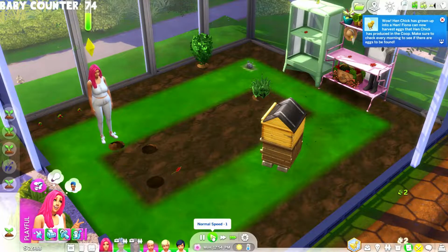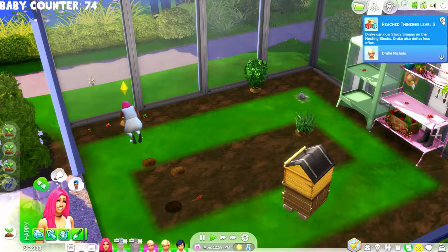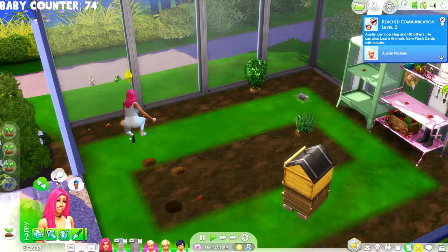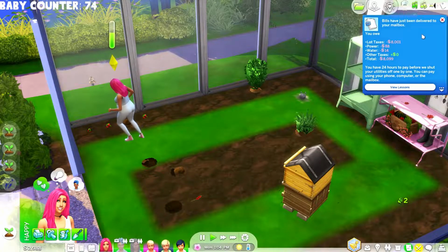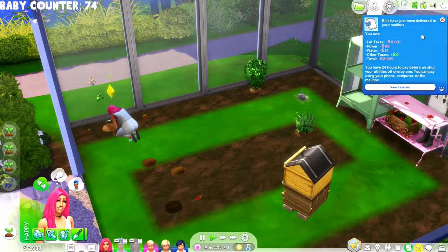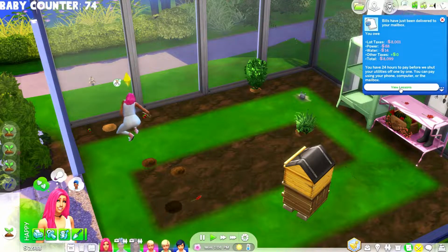Okay, so we've got quite a few on the go here. Are we going to get those? Oh, good. She's going to get all of them. What's going on? Reach level 2 thinking. Communication. Oh, whoa. We're not going to have enough money. Lot taxes. Wait a minute.